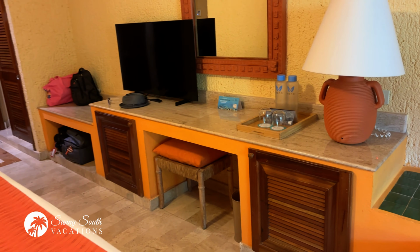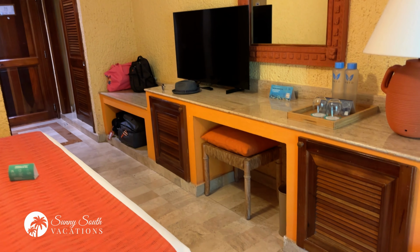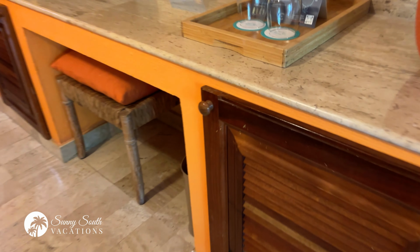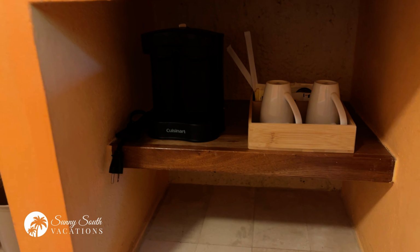So again, you have a nice little desk area, big television, mirror. Let's take a little look here, what we've got in the drawer. So you've got a little cupboard area here, and you've got your coffee machine.